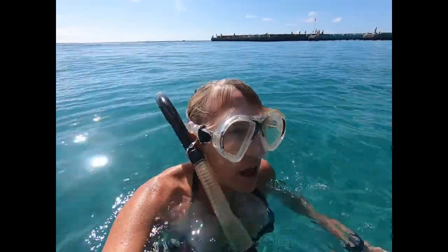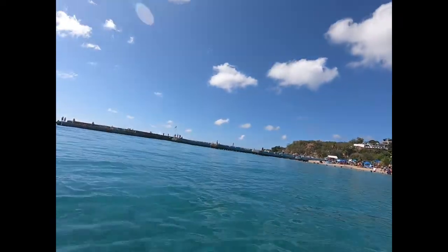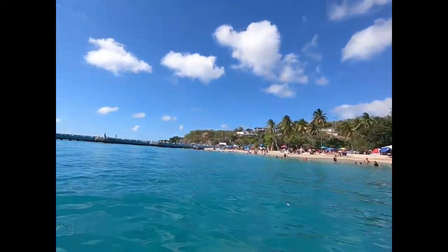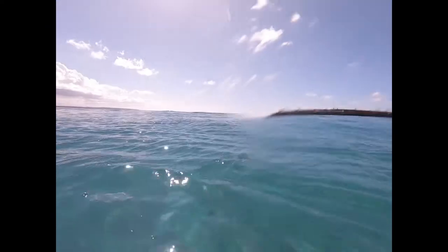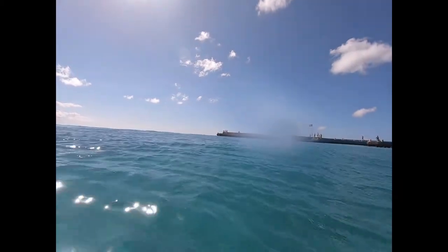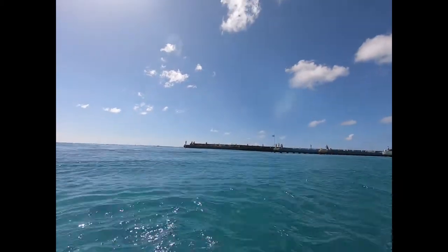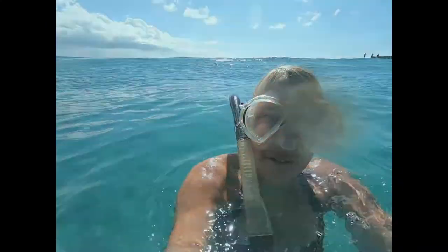I am here at Crashboat Beach. And behind me, you can see here's the beach. I just swam in. And there's a pier that goes way up there. And this is underwater. We're gonna swim out to the pier and do some snorkeling there. So let's go. Out to the pier.